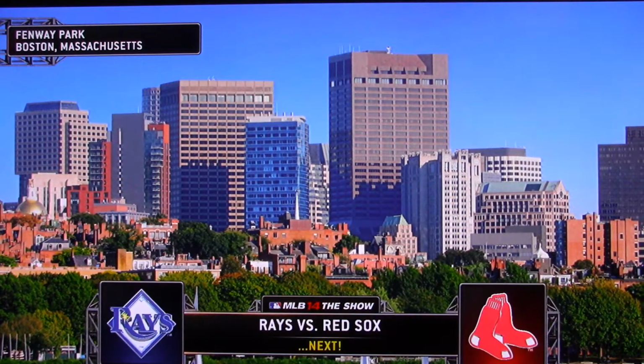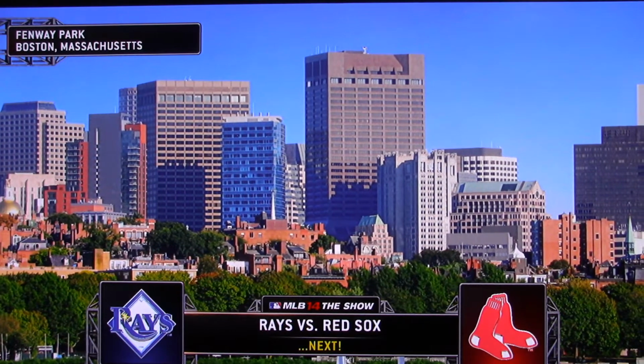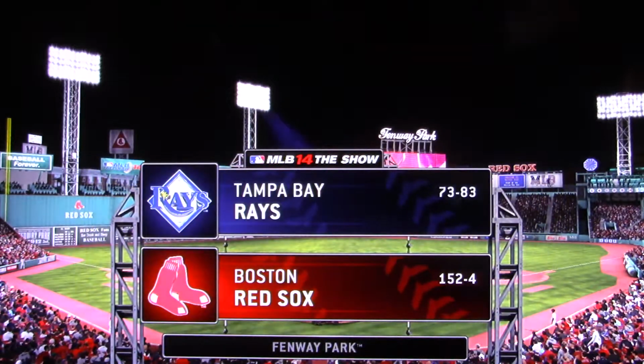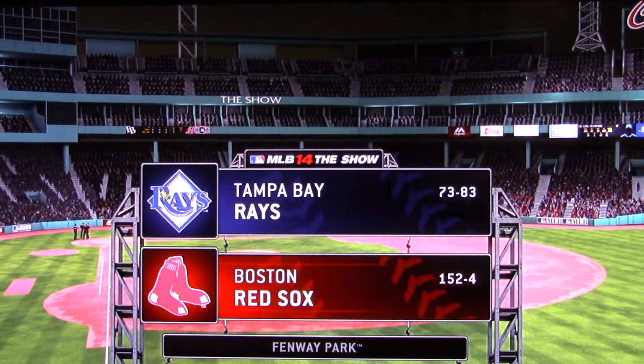Shot over the Charles River into downtown Boston. It's the Rays and the Red Sox, and it's coming up next. From Fenway Park here in Boston, it's the opener of this three-game series between the Tampa Bay Rays and the Boston Red Sox.